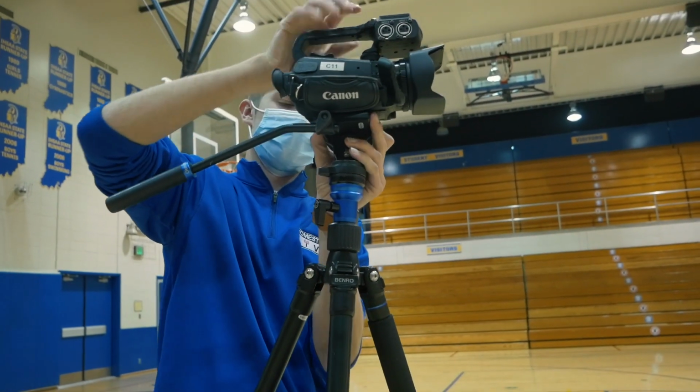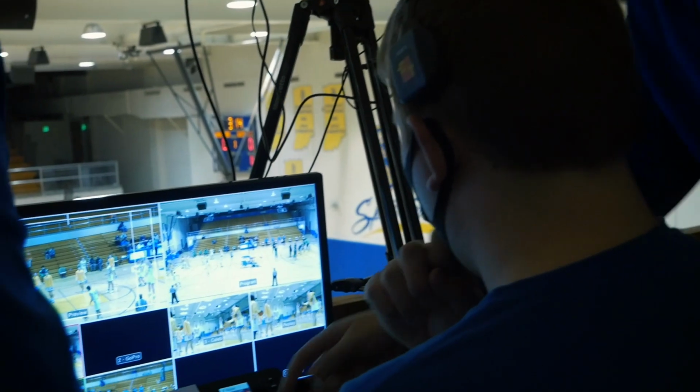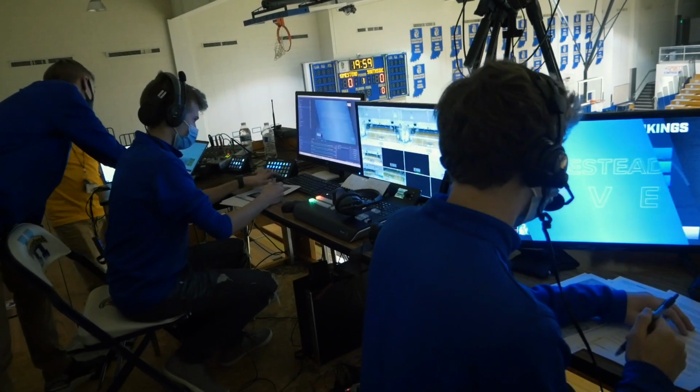It's 4 o'clock. We have 3 hours till the game starts, and we've already been here for an hour or so. Some people for 6 hours. We're getting everything set up. And during the game, it is a very big process, a very big crew. We have about 15 people for tonight's broadcast. And it takes a lot of people to put everything like this together.